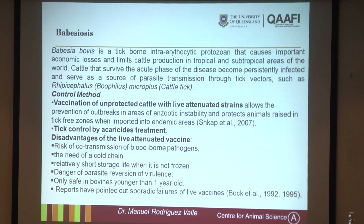This kind of vaccine needs a cold chain method of transport to keep the Babesia bovis vaccine alive. These are dangerous parasites. There are a lot of problems with this kind of vaccine, and the parasite treatment also has disadvantages, because the cattle tick becomes resistant to the treatment, and perhaps in some areas this treatment is not effective enough to control the tick, which is the vector of this protozoa.